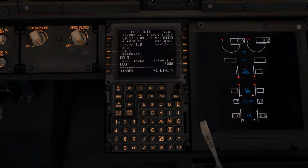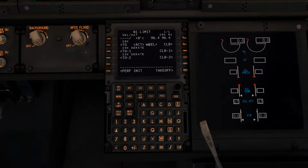fuel of 6, reserves of 1.5. Cost index is 17. Going for a flight level of 140. For our ISA, we've got 008, 047, and that'll give us a -10. Okay, so we're all good there. We'll take full takeoff and we'll go for climb 1.